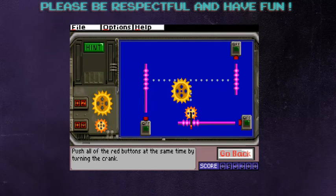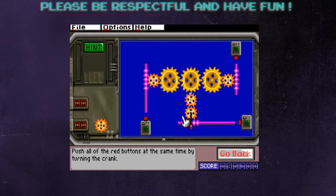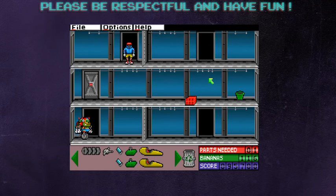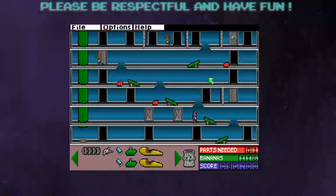What is in here? Oh boy. Okay, so this will be interesting. If I get one of these right, so that's correct. So that means I need two more. There we go. Got a crazy machine. Okay, so this door is useless. This door is useless. Did I already check out?